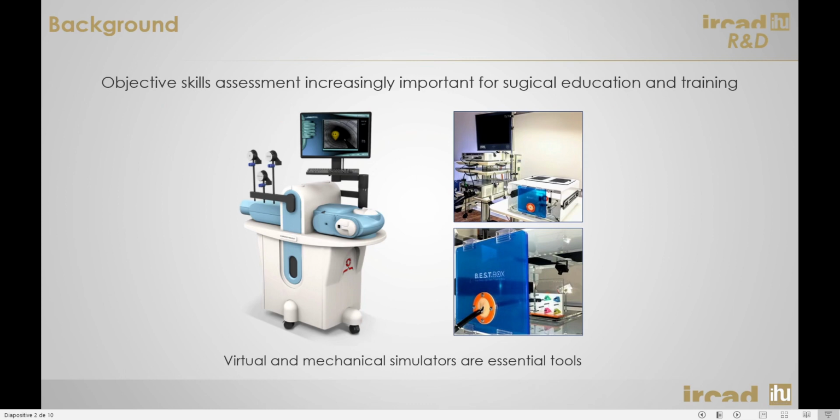Objective skill assessment is an increasingly important part of surgeon training and certification. SAGES has been a leader in this field with programs like the FLS and FES. In flexible endoscopy, virtual simulators are commonly used both for training and assessment with great success. However, they are limited by high cost and they are only available in a small fraction of centers. They also tend to lack physical realism.